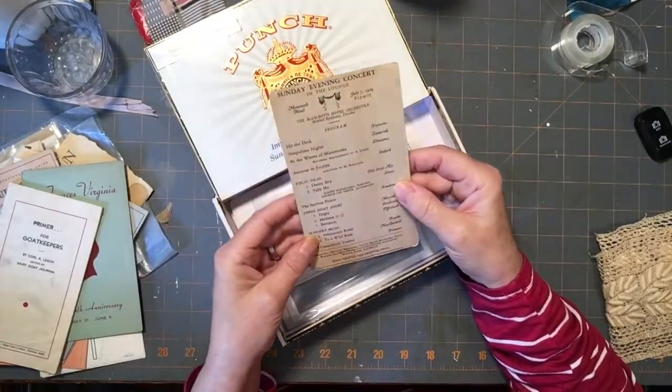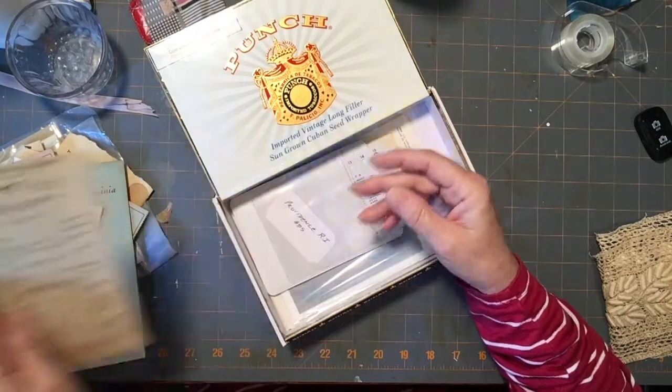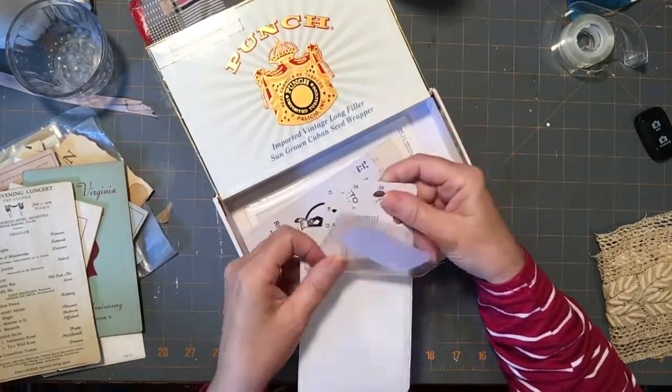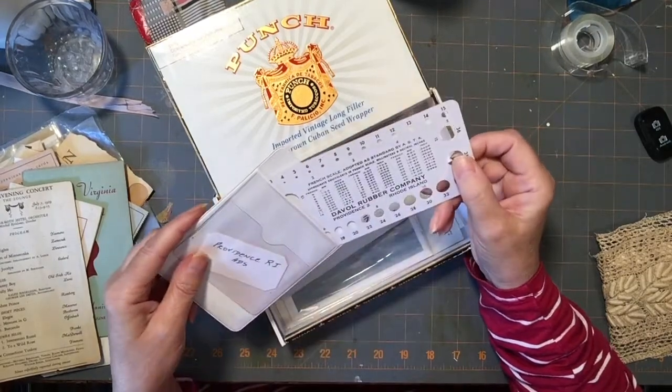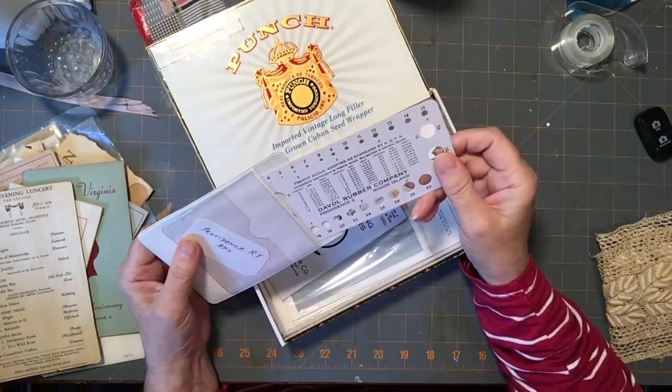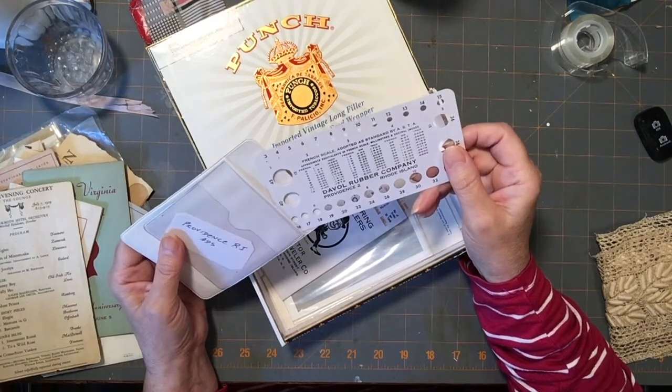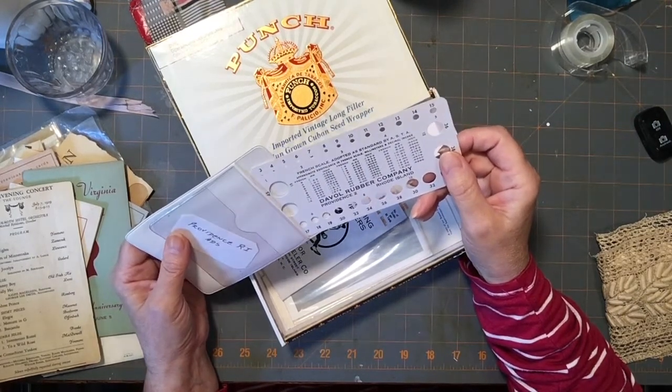Is there a date on this one? 1929. And then a pocket protector with French scale adopted as standard. A scale for a what? I am not sure.